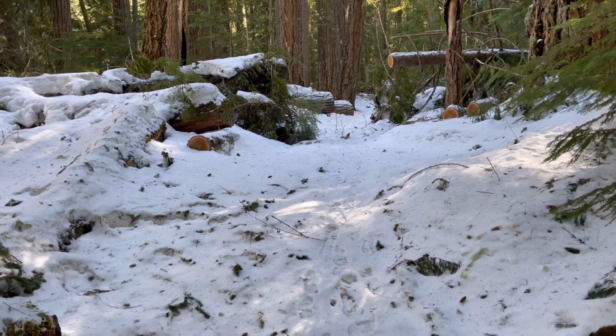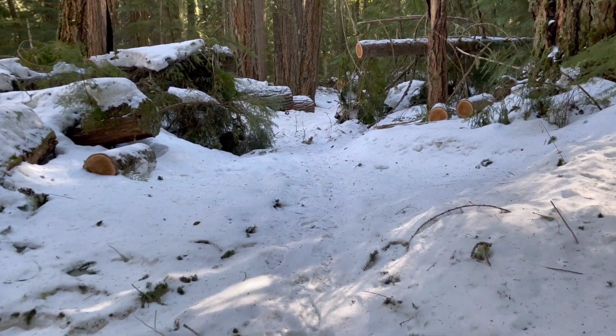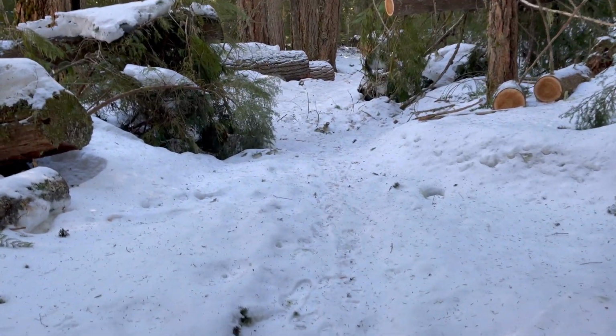It's been about a week and a half since I was up here clearing the trail. Here's where those two biggest logs were, the one big one and the smaller one that were up in the air. It looks like a few people have been out here since then.